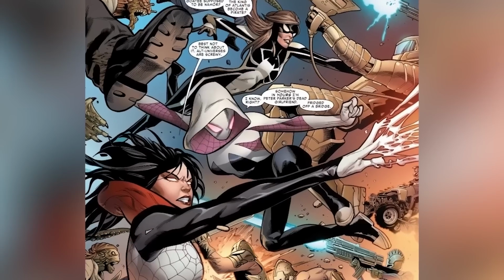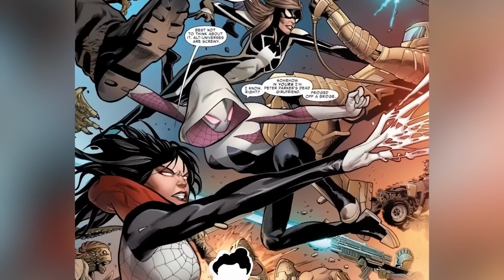The really unique thing about Silk's spider webbing is that she releases it through her fingertips, which makes for some different uses than we may be used to. For example, she's even used this webbing to make claws that she can use in combat. I don't know how that actually works, but it's certainly interesting and pretty cool, actually.